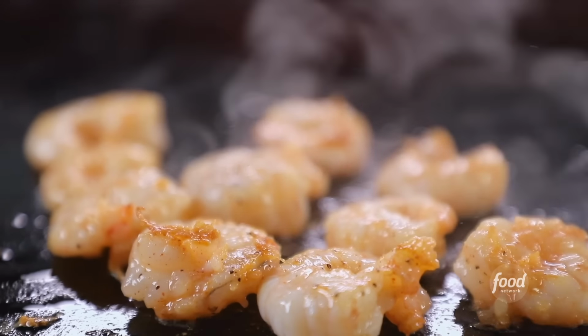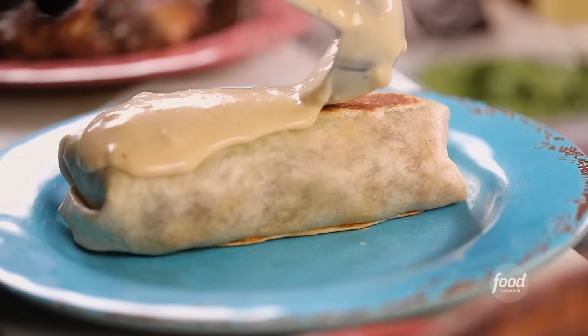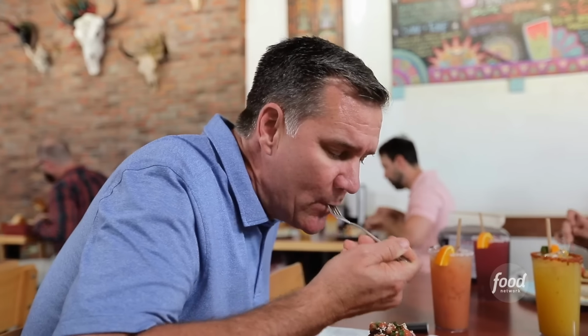What's your favorite thing on the menu? This. Surf and turf? 100%. Surf and turf burrito. It's filled with barbacoa and Gulf shrimp. It's topped with this amazing queso. What are we into first?